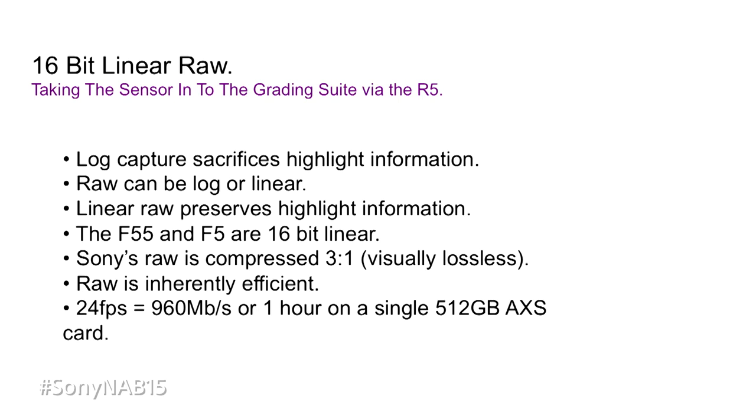Now, RAW, when you record RAW, RAW can be either log or linear. So RAW isn't always linear. It can be log, and if it's log RAW, you have this same thing with the highlight data, that data is being lost. But Sony's RAW in the F5 and 55 is linear. So all the information in the highlights is retained. And that becomes really important. You'll see how much of a difference this makes in a minute.